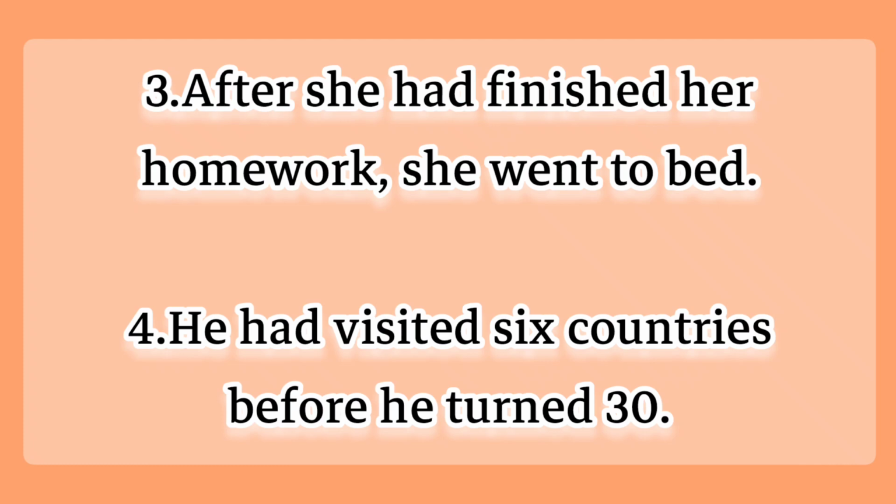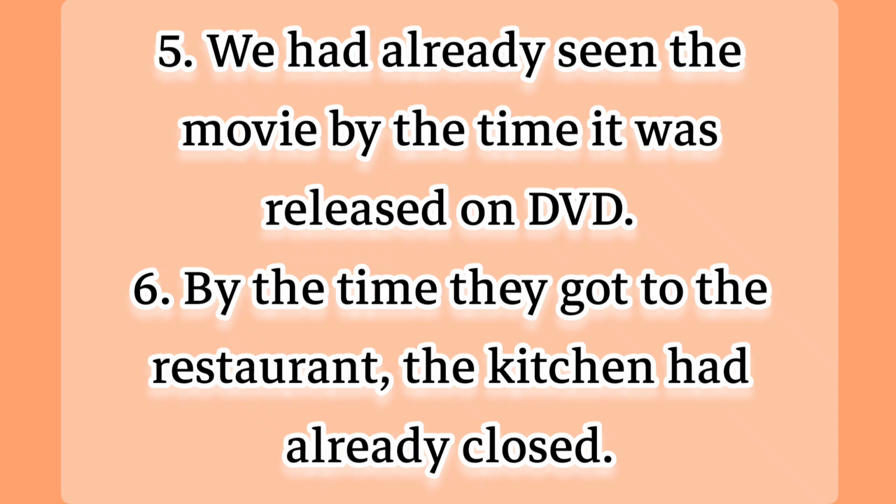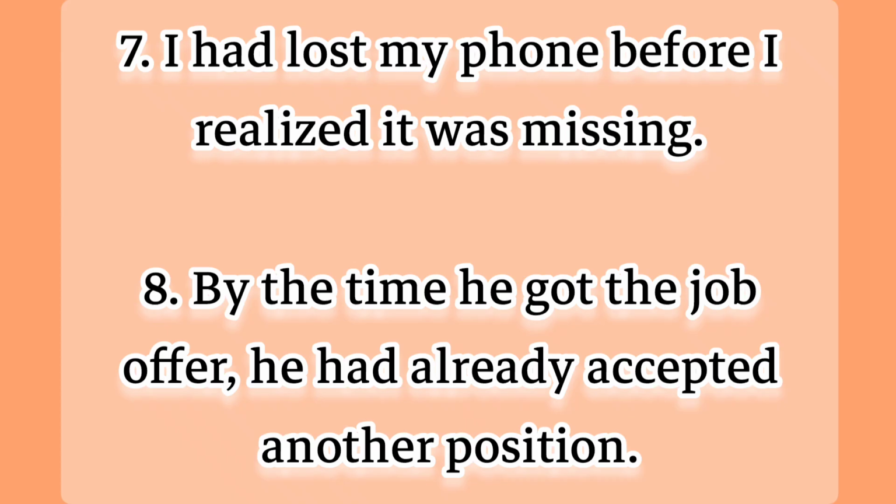He had visited 6 countries before he turned 30. We had already seen the movie by the time it was released on DVD. By the time they got to the restaurant, the kitchen had already closed. I had lost my phone before I realized it was missing. By the time he got the job offer, he had already accepted another position.